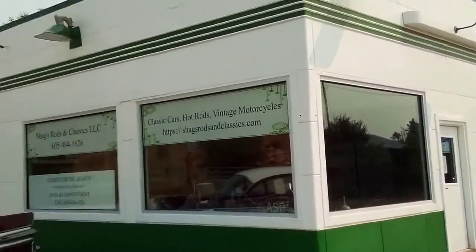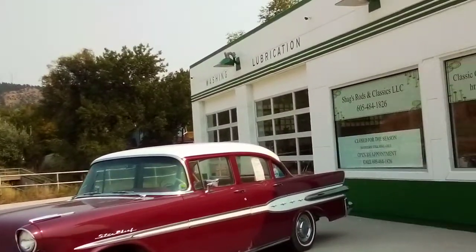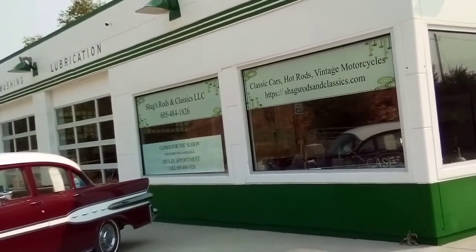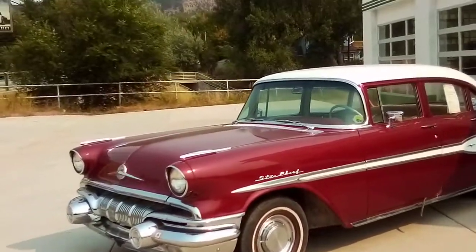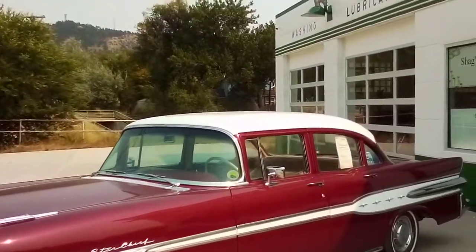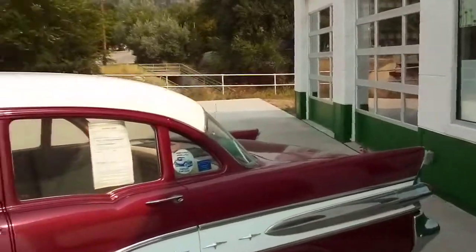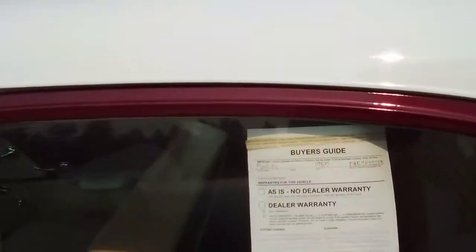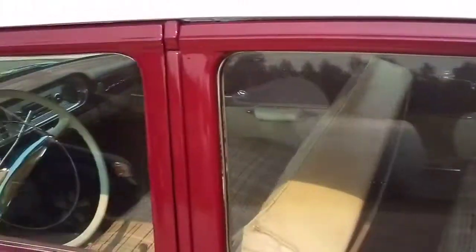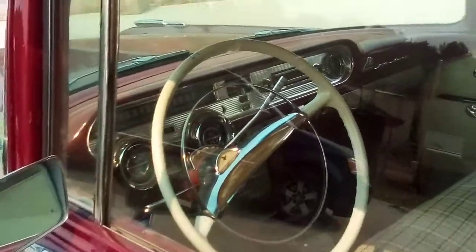All right, this looks like it was once a Texaco station. Now it's a classic car dealer. Open by appointment. Yeah, so what we have here is a Pontiac Star Chief. It looks fairly original. Yep, 1957. Of course, Pontiac had the horizontal dash.